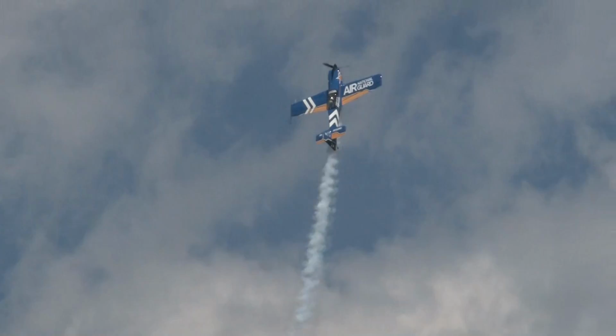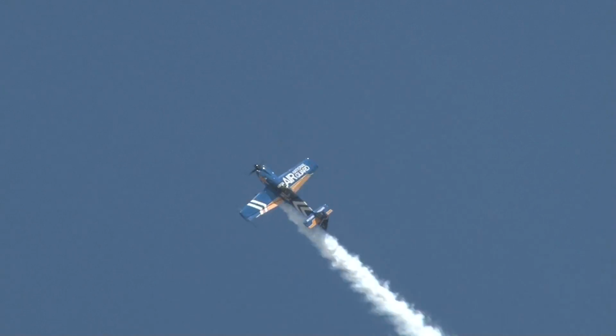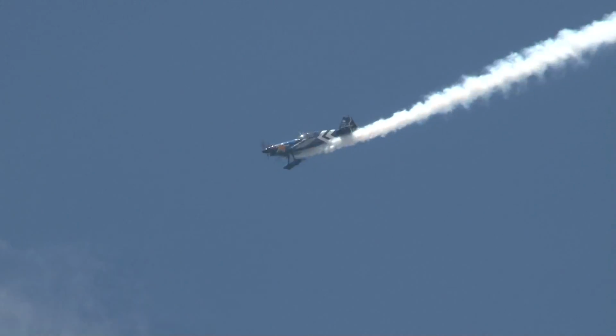Degree of difficulty 10.6, I think. And boy, wow. Extremely lightweight and maneuverable aircraft. Now, Jack Knutson working up all the time.